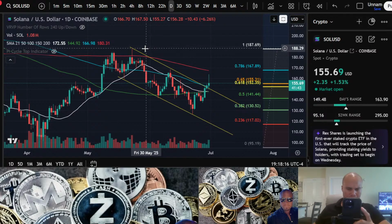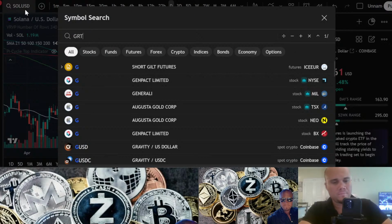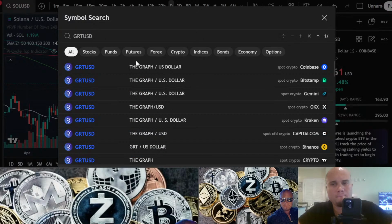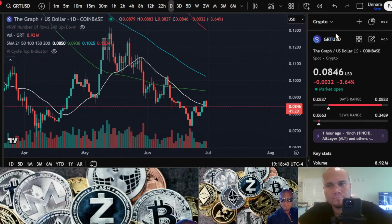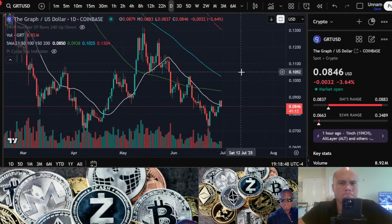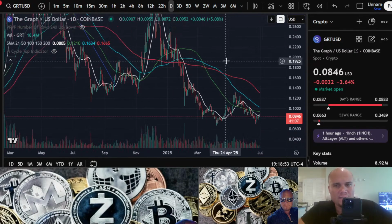All right. Looks like I have a request for GRT from D2 Miami. Okay, we'll take a look at that. Let's take a look at GRT. The graph. GRT currently trading at 8 cents, down 3.64% today. And I got the moving averages here, and I'm just zooming out to see where this thing's been.